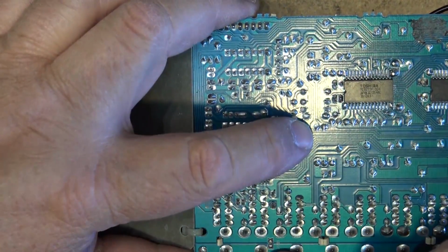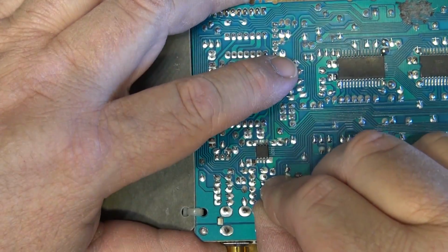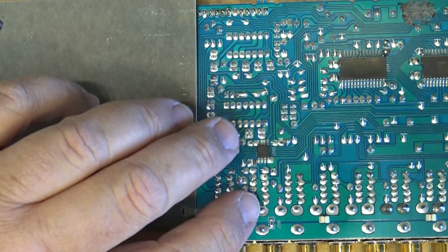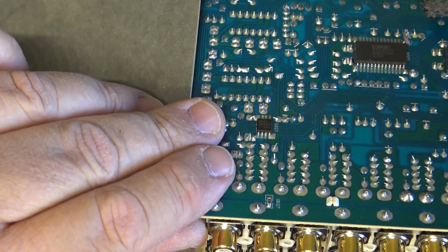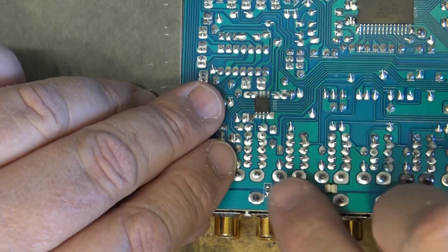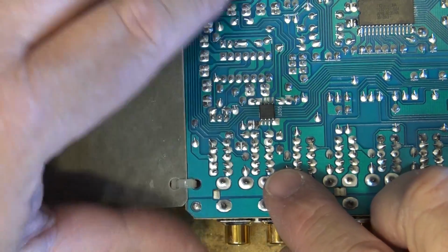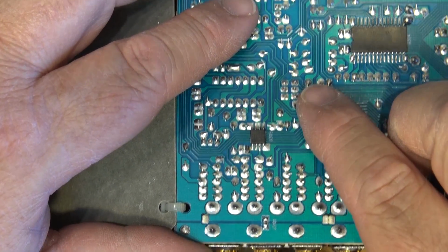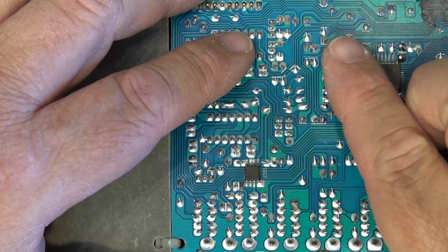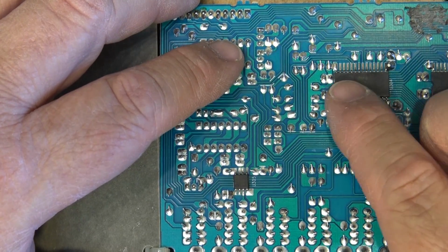This one connection here looks like it might be compromised. If we look at this one closely, it almost looks like a little crack around that one. So these are the CD inputs. If we follow the traces here, this one goes through here, goes through a jumper over to here, follow it around here, and it comes in through, I think it's into this chip here.